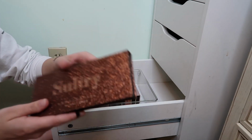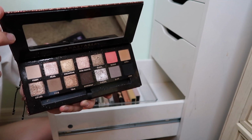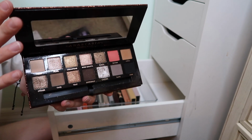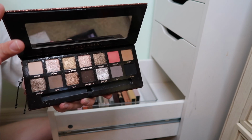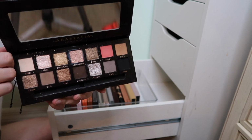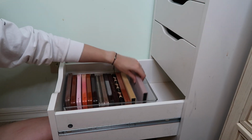Then we have my favorite ABH palette, which is the Sultry palette. I absolutely love this, and it is more cool tone, so it's different than other palettes that I have in my collection. And this palette, honestly, I wore looks from this palette to a festival on 2 different occasions and was sweating, and it rained a little bit the one time, and honestly, my eye makeup still looked really good. I was impressed. I really do enjoy this palette. I don't think you can get this anymore though, unfortunately.